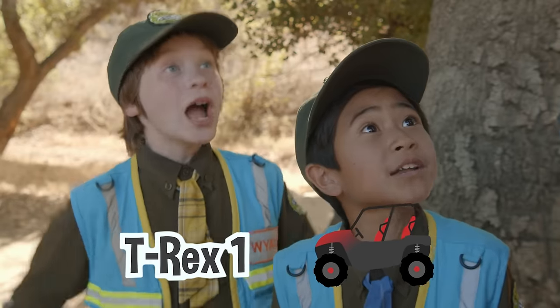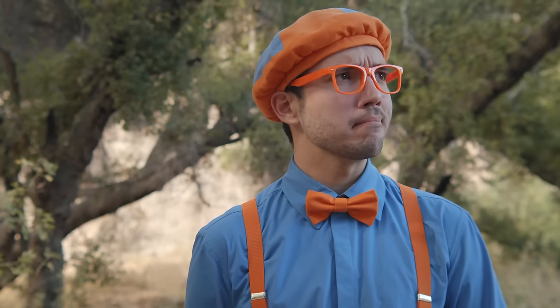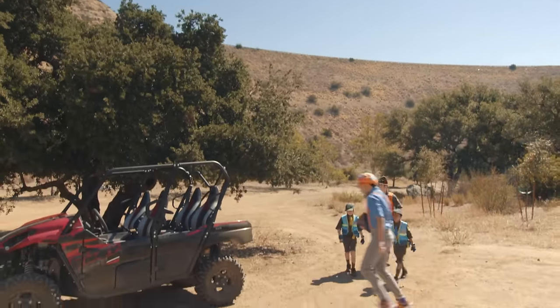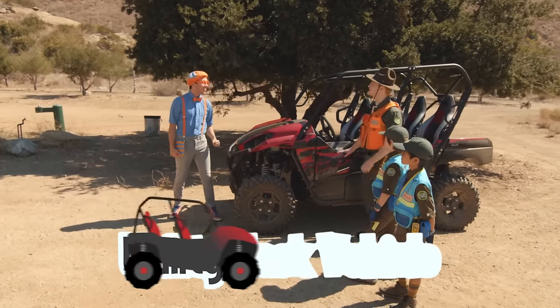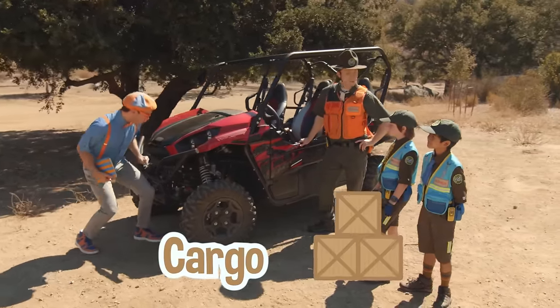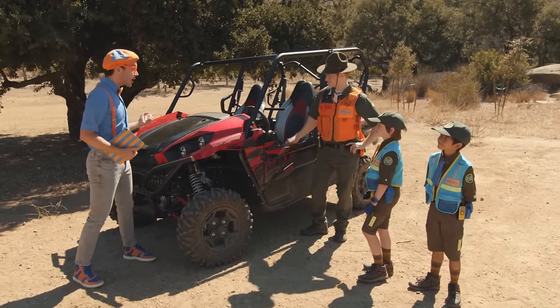Can we take the T-Rex one? Yeah, can we? Sure, why not? Come on. What's the T-Rex one? Whoa! So this is the T-Rex one? Yep. It's a UTV, utility task vehicle. This allows us to transport personnel and cargo all throughout T-Rex Ranch. Whoa, it is so cool. Can we hop inside? Of course.